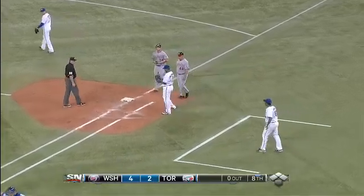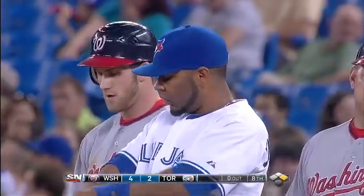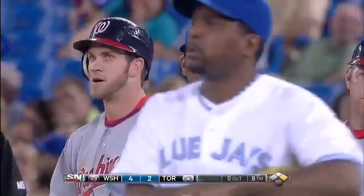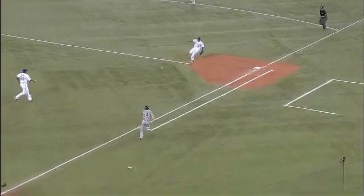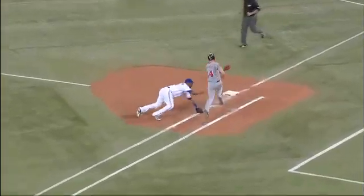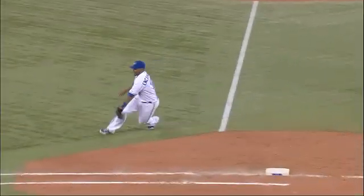They have ruled this a base hit. Edwin Encarnacion had a play. Yeah, do or die play at first base. He was playing deep, and the left-hander coming in. Harper said, I'm going to take a shot, bunting the ball past Oliver, and he's got a shot right here. Do or die catch, and he could make the play with a lot of English on that ball.